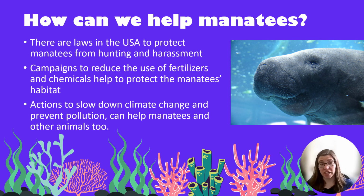So what can we do to help manatees? Well, in the United States, where manatee populations are high, there are laws to protect manatees from hunting and harassment. So if you're ever on your holidays somewhere where there are manatees, just make sure that if you're going to view them, that the boat doesn't go too close and that you make sure to give them plenty of space and not get too close to them, so that you're not going to scare them or interfere with them in any way.